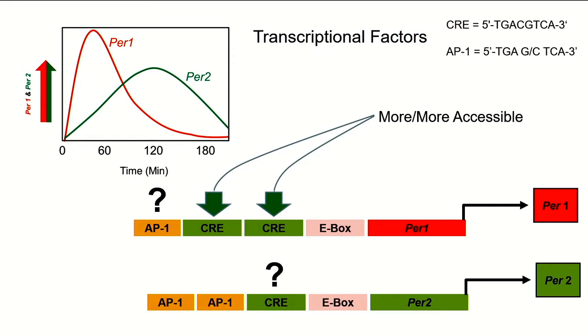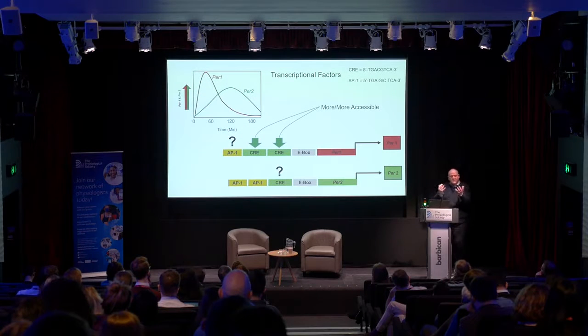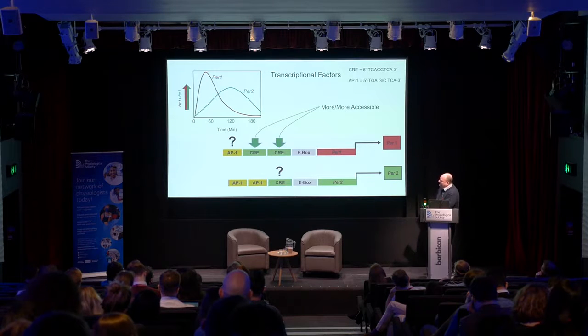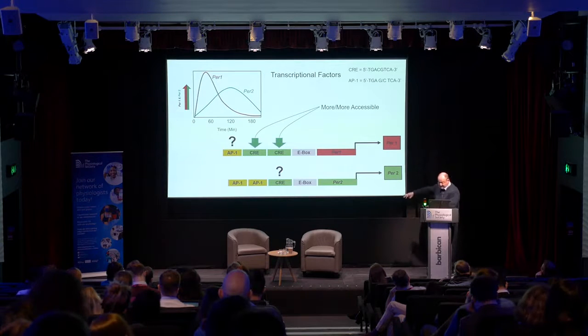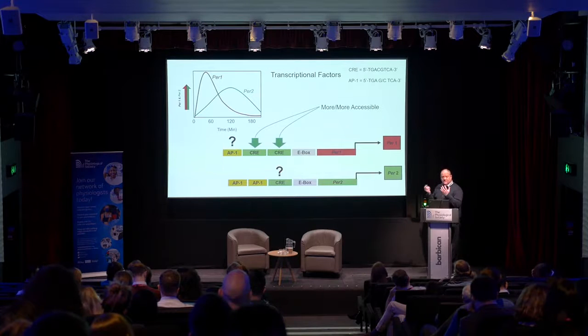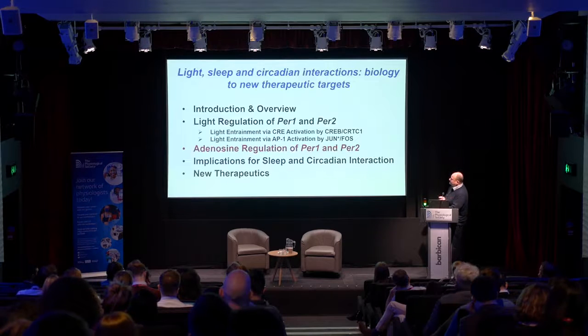So what sort of seems to be happening is that PER1 production is being dominated by CRE regulation and PER2 via AP1. And so that would kind of explain that differential activation, that rapid turn on via CRE is producing that sharp rise and then turn off of PER1, and then via AP1 a slower rise and turn off of PER2. The biological significance of that differential activation of PER1 and PER2, again, is something we might want to discuss.